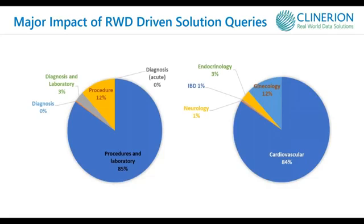When we think about therapeutic areas, we have the majority of the patients found by cardiovascular studies. Why? Because the way that our electronic health record works is we have a lot of information in cardiovascular that can be found in the structured data.